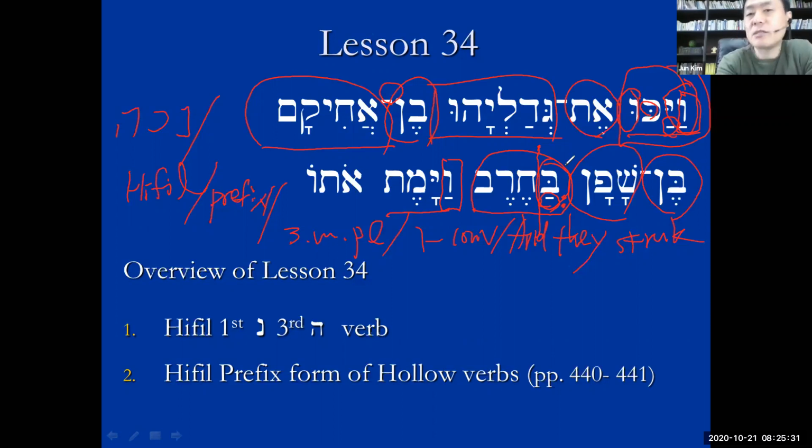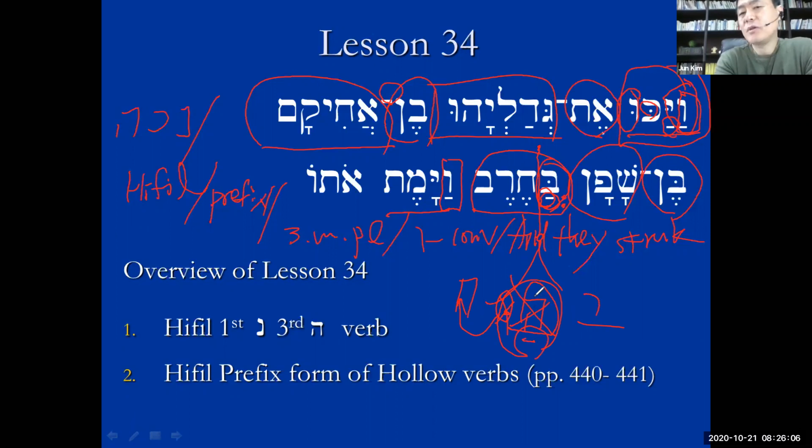The first b is the preposition b, and then patah. So actually, even though you cannot see it, this is the definite article he. When the definite article he is sandwiched by b and then chet, this chet is guttural, so it cannot take dagesh forte. So the he disappears, and then we have patah. So the definite article he is there. We have three components: the preposition b, the definite article he, and then cherev.